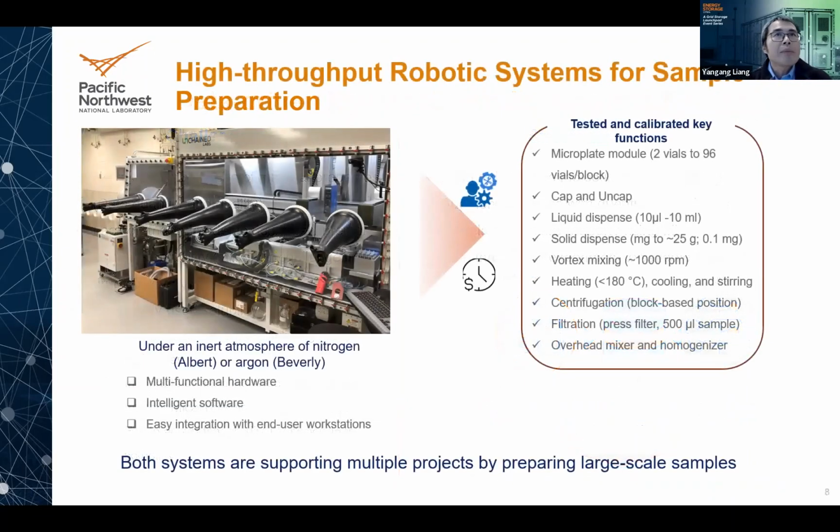So to build up the capabilities, we first customized 2 robotic systems in 2020, as shown in the picture. One system is operated in the nitrogen purge box for the general experiments. Another system is operated in the argon glove box for highly sensitive experiments. We know most of the battery materials are highly moisture and oxygen sensitive. We have to run the experiments inside the glove box.